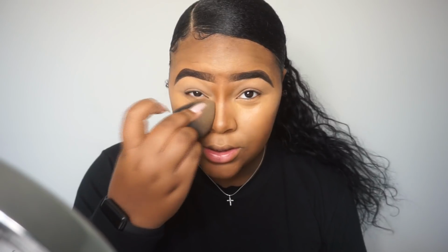To set my concealer, I'm going to be using the Morphe M554 brush, but you're just going to take your sponge. Y'all, I'm getting brush and sponge mixed up. You're going to make sure that you blend out all those creases, because you do not want to set creases. That's like the worst thing ever, okay? So I'm going to make sure that I blend out the creases. I'll put some in the cap.